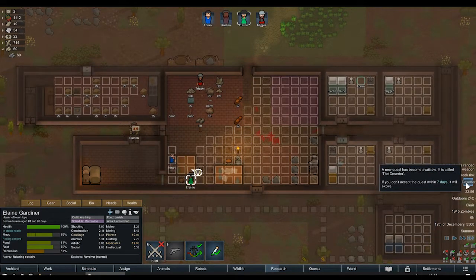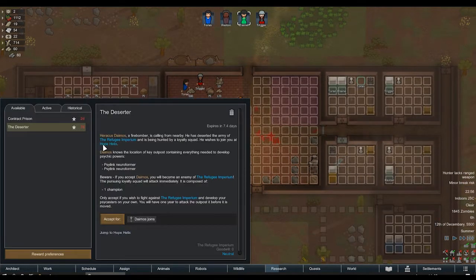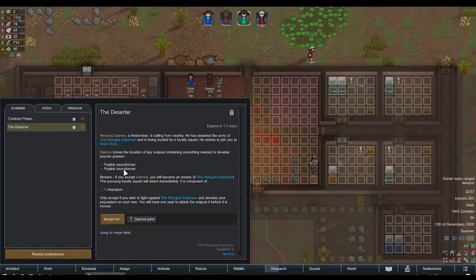Hey guys, we received a new quest. It's the Deserter. A Carries Diamond, a fireborn, is called from nearby. He has deserted the army of the Refuge Imperium and is being hunted by the Loyal Squad. He wishes to join you. There's 2 Psychic Link Neuroformer.